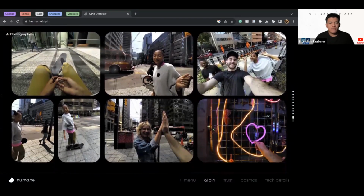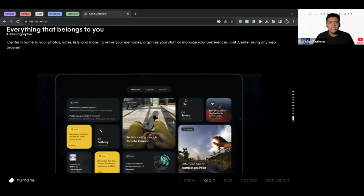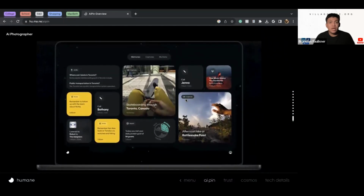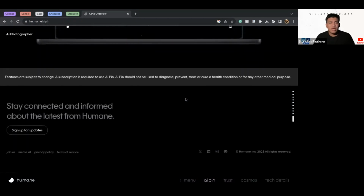So here we have people accessing their photos. We can see a whole photo album and everything like that. And everything belongs to you. Safety is the number one thing that they're trying to go for, especially because there's a camera always present. But they're always trying to make sure that your data remains safe.